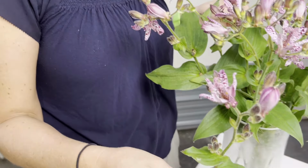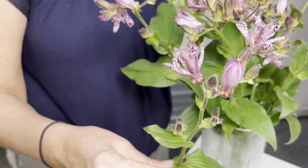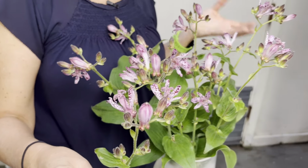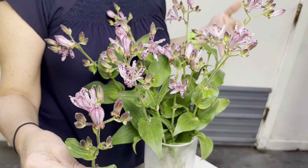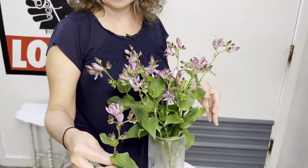The first time I ever saw them, I actually thought they were orchids. I had just never seen anything like this. They're so weird looking. And they're a shade plant, shade flower. I think that's why we don't see a lot of them, because most cut flower growers are growing in full sun, and they don't usually have shade cut gardens. But Toad Lily is one of those flowers that I just absolutely love.